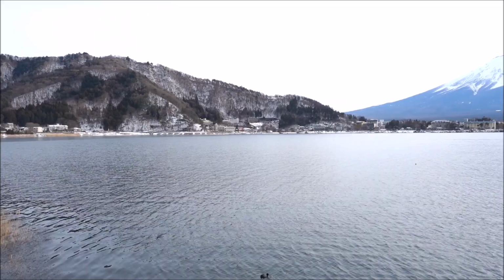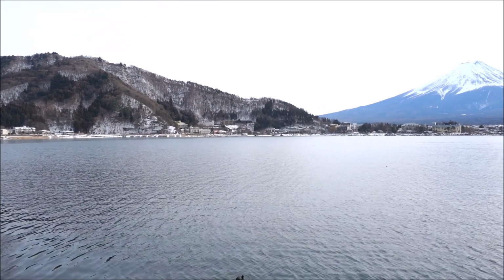Other side of the lake to see a different angle of Mount Fuji, but the problem is the sun is, what do you call that? It's against the light. When you take pictures, it's against the light, so it's not a good photo. Nevertheless, we've seen Mount Fuji. Here's the view of Kawaguchi Lake. I'm gonna take a rest after a day of walking.